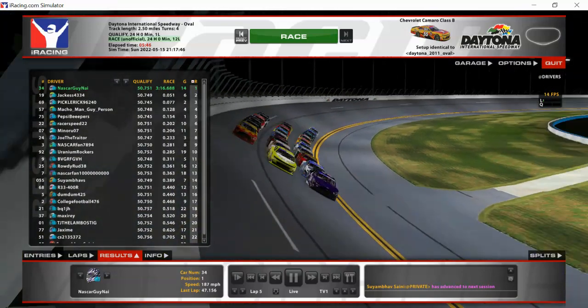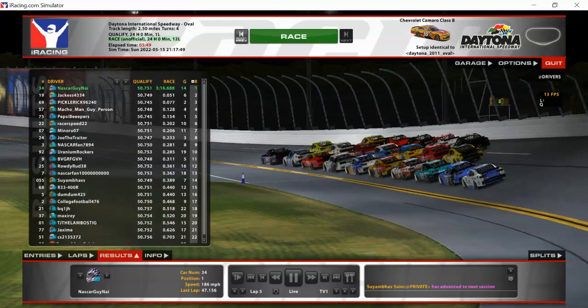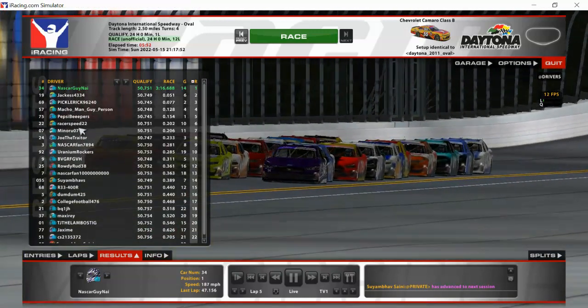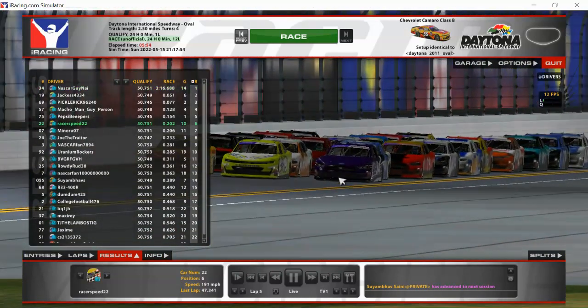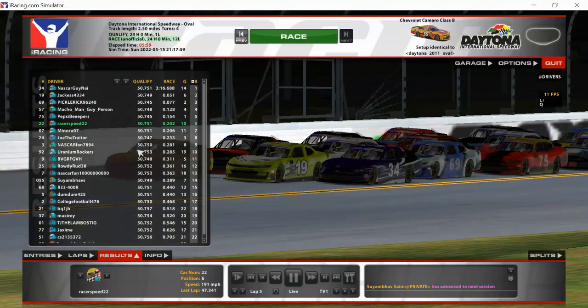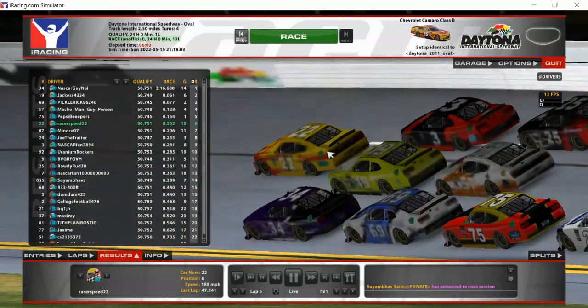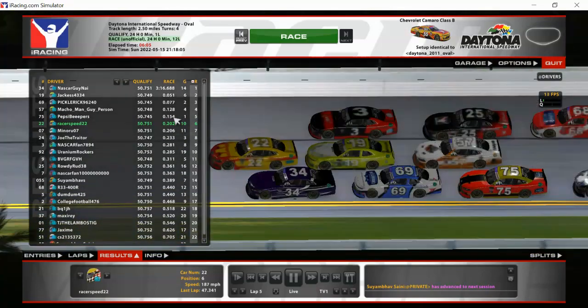1/3 of the race is completed. The outside is going to have a huge run down the back straightaway. 22 leading the outside line. He's going to take the lead away, and he might clear the inside lines. Yes, he does. And he blocks the middle line.